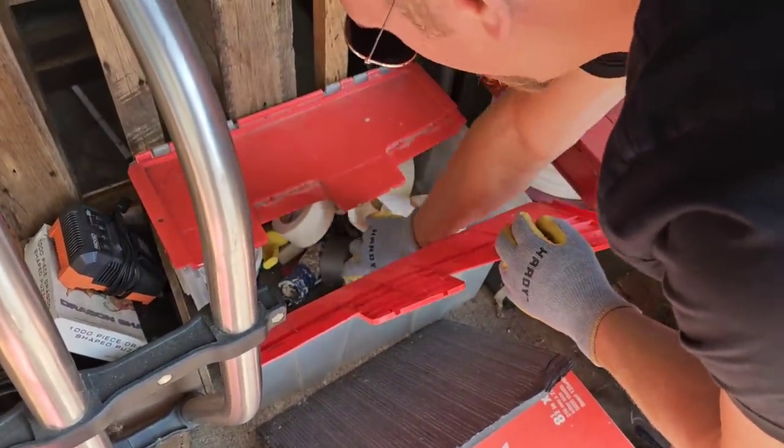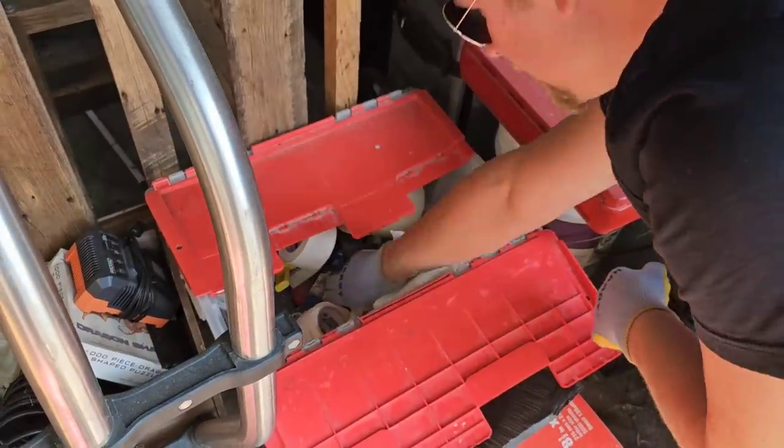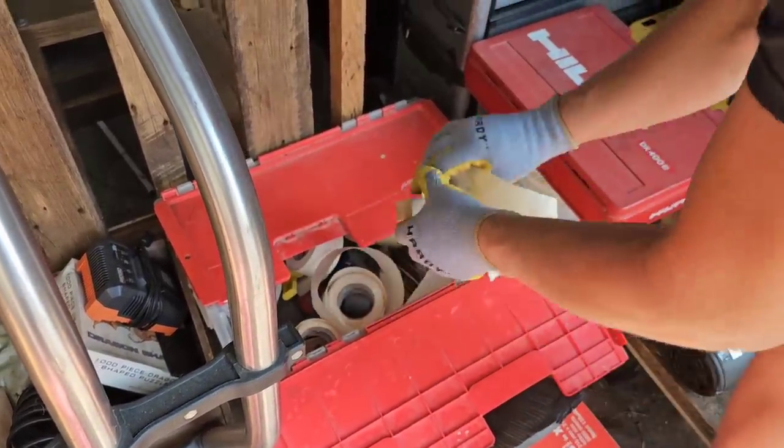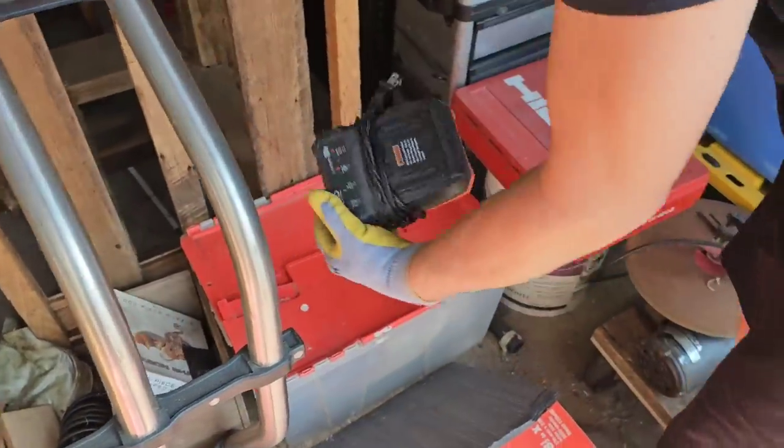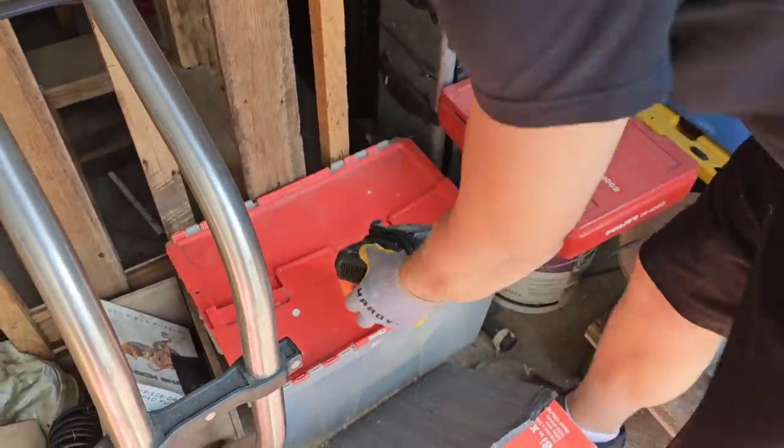So this is all tape for drywall. Sanding sponges for some drywall. And I saw this Ridgid battery charger, so I'm hoping we have some 18 volt tools in there.